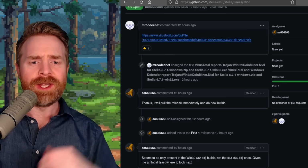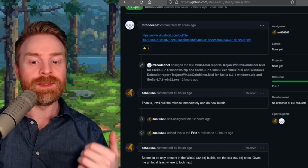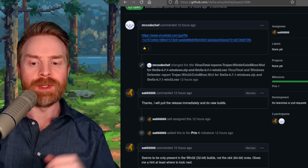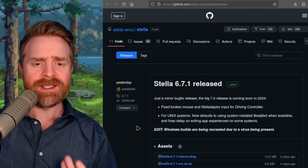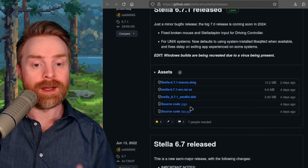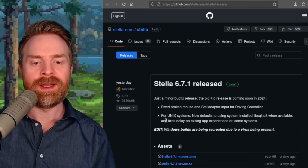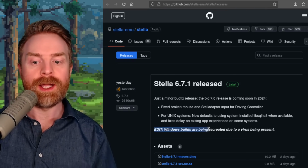So on that issue, they say thanks, I will pull the release immediately and do new builds. Seems to be only present in the 32-bit builds, not the 64-bit builds. And now heading over to the releases page, I can see Stella 6.7.1. I cannot see the Windows 32-bit build. And there is a note here, edit, Windows builds are being recreated due to a virus being present.